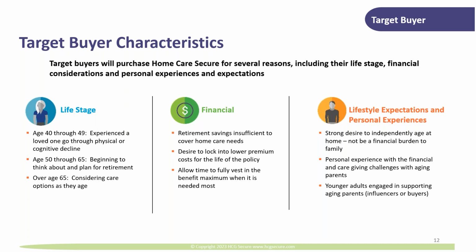From a life stage perspective, people in their 40s have likely experienced a loved one, for example a grandparent or a parent, go through a physical or cognitive decline. That's a very powerful motivator for them. Your clients that are in their 50s and through mid 60s are beginning to think about and plan for retirement and what that looks like for them. And those that are age 65 and older are considering care options as they age.